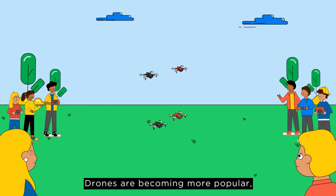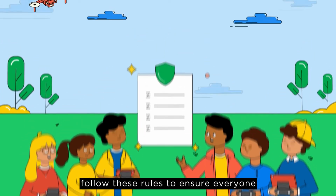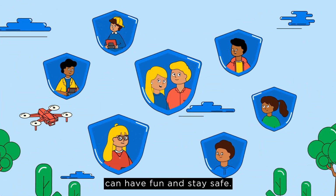Drones are becoming more popular, so it's important that all drone operators follow these rules to ensure everyone can have fun and stay safe.